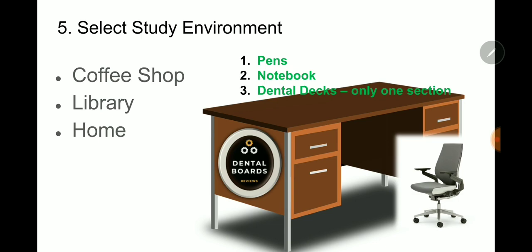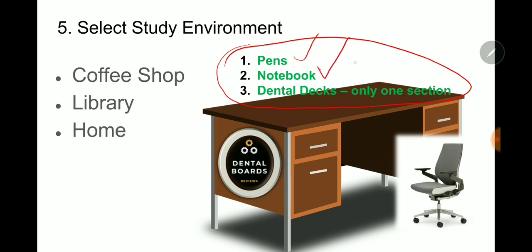All right. And then make sure wherever you're studying, make sure you have few resources on the table. So you take the table, you clear the table. When you clear the table, that's going to ease your anxiety. When there's too much clutter on the table, our mind feels clouded. It's not clear, okay? So you clear the table and you put your pencils, you get your notebook that you bought, and you get the dental decks.